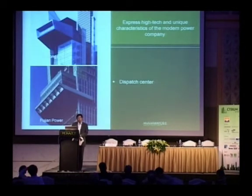And another feature is the dispatch center. This one normally is a huge hall like this space. It's a two-story, nine-meter tall, about 500 square meter column-free space. In a lot of other countries, people put this one either in the basement or in the podium, above the podium, so it's column-free space. But we feel it's important to express the uniqueness of the power company.